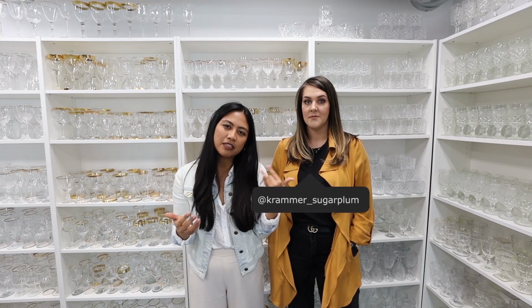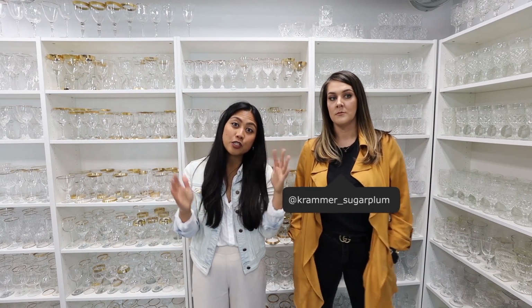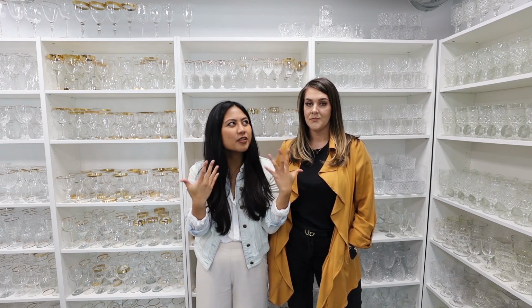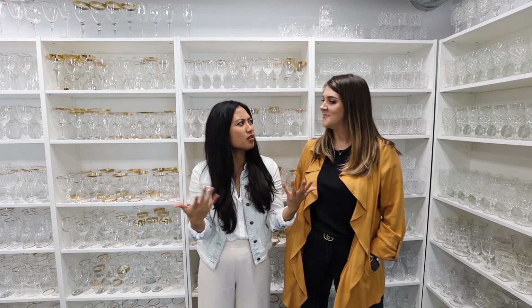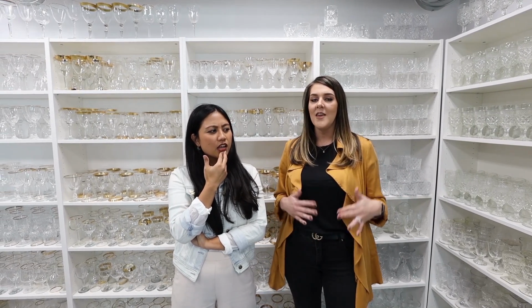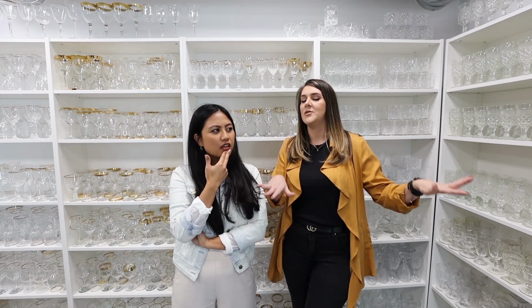Like I said, Krammer has put together these 2 really beautiful tables that you guys are about to see. So what would you name these tables? What kind of aesthetic would you call them? I mean, I don't like putting labels on things. I'm just more of a vibe person and a mood person. So I wanted them to be obviously 2 totally different looks.